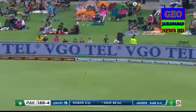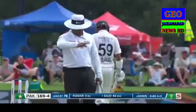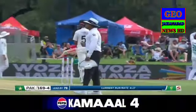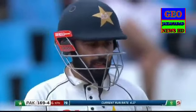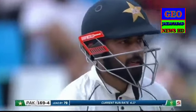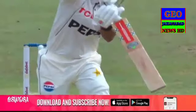Edgy. That will run away to the boundary for 4. Precious runs for Pakistan. The lead goes up to 79. Fortuitous shot from Saad Shakil. The ball was pitched up. The question was posed whether to go for the drive or not, and he did go for it. He's got the desired outcome of a thick outside edge for 4.